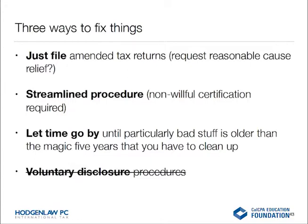So one way to go about this is to just file your amended tax returns, not go through any special procedure. Just go ahead and send in all your amended returns. If you have omitted information returns, maybe you want to request reasonable cause relief if you think you have a case for reasonable cause. But this is probably going to be the easiest and simplest way. Might not necessarily be the cheapest if penalties get assessed.